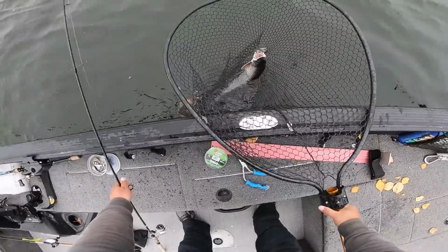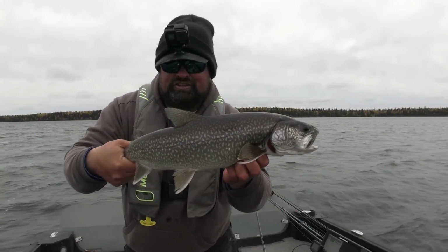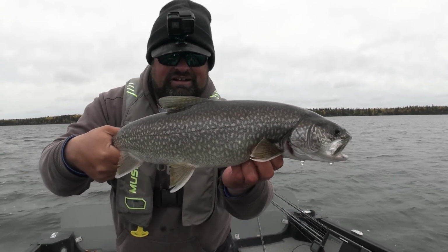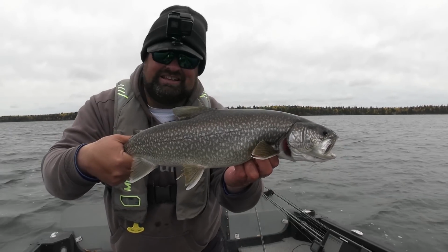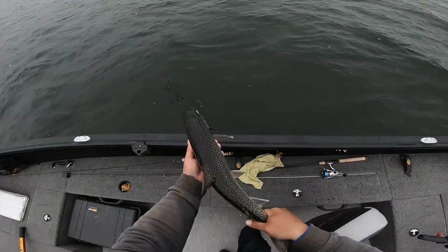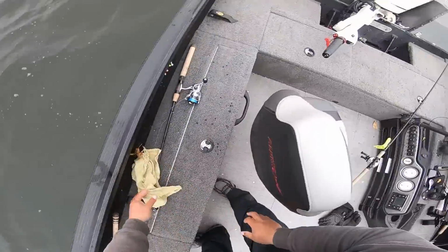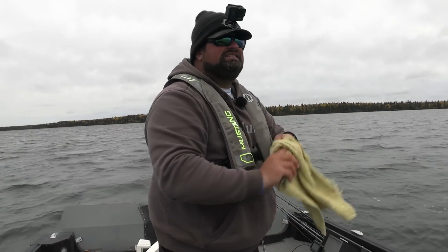The target species of the day is achieved. We got her done. I know it's not big, but it's a lake trout. We accomplished the goal of the day. Now everything else is a bonus. Thanks, buddy. 4 species? 4 species before 1 o'clock?